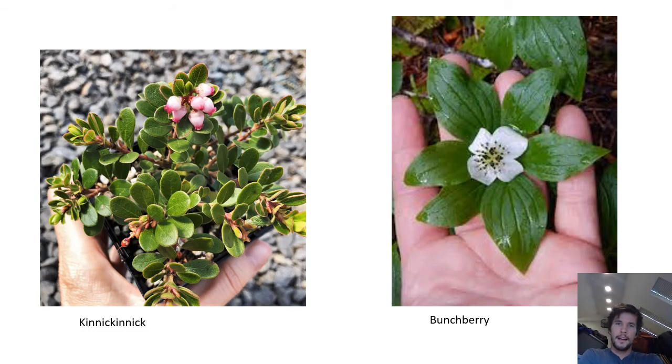And this slide is just a size comparison for telling these plants apart. If you're only looking at the berries, you might get these confused, but once you look at the flowers, once you look at the leaves, they really do look quite different.